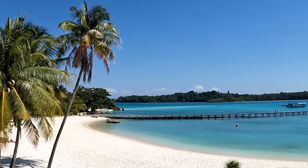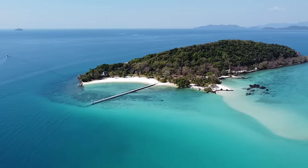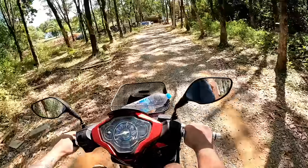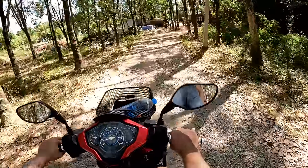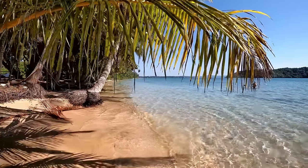The water is see-through, guys. It feels like we are floating. The beaches on Koh Mak, guys, are some of the best I've ever seen. But Danny wanted to come here for a different reason. I'm gonna let him show you why.